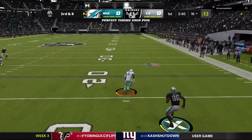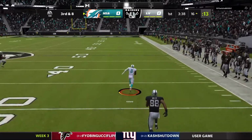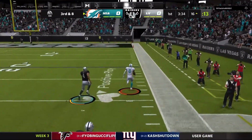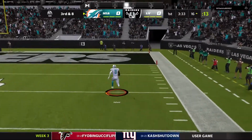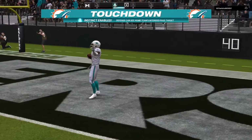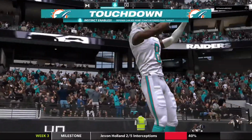Oh, looking for Waller, but this is intercepted. Picked up by Javon Holland. And now off to the races. Races down the right side. And he will bring it back. It's a pick six and a Dolphins touchdown.